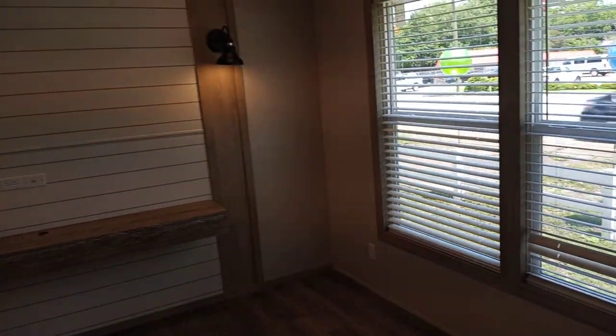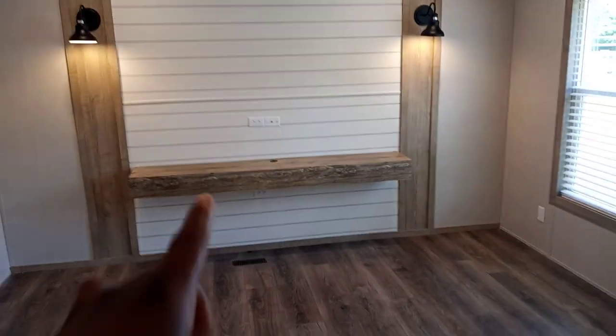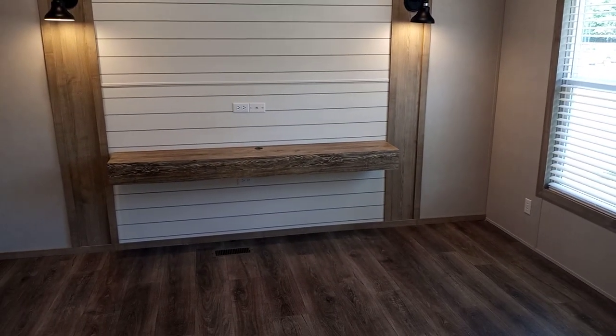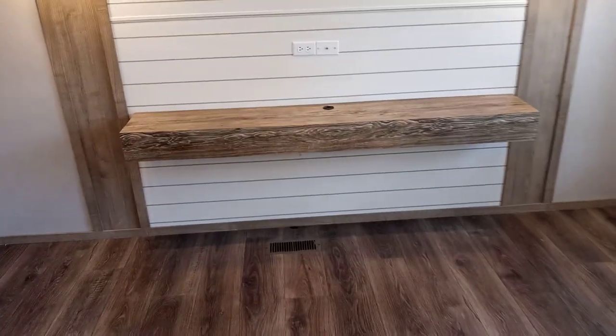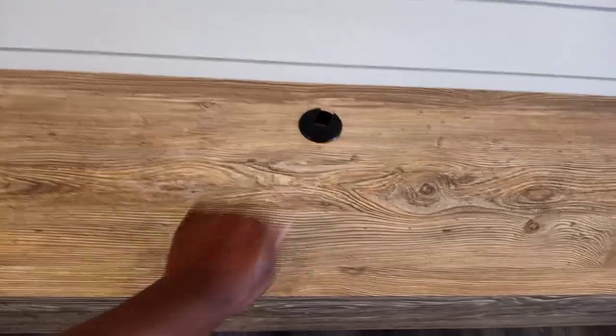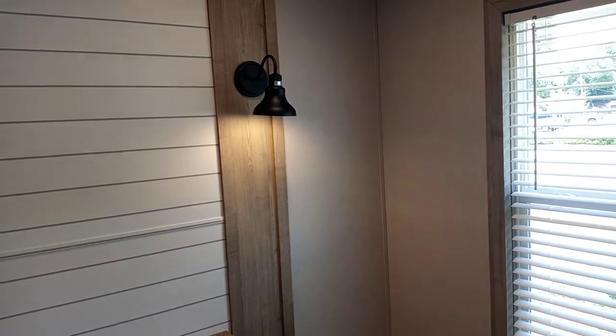Okay, guys. They do have an entertainment center right here. That's a nice size. I'm pretty sure this will hold up to about an 80-inch television. Is it real wood? You betcha. Yep, real wood. I like the two lights they have beside it too, along with the wooden panels, and then also the little white panel that's in the back. I like that, man. This is nice. I like this.